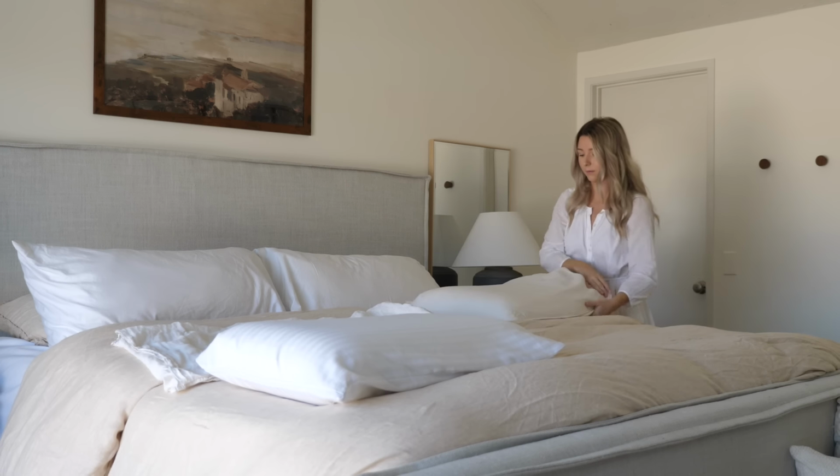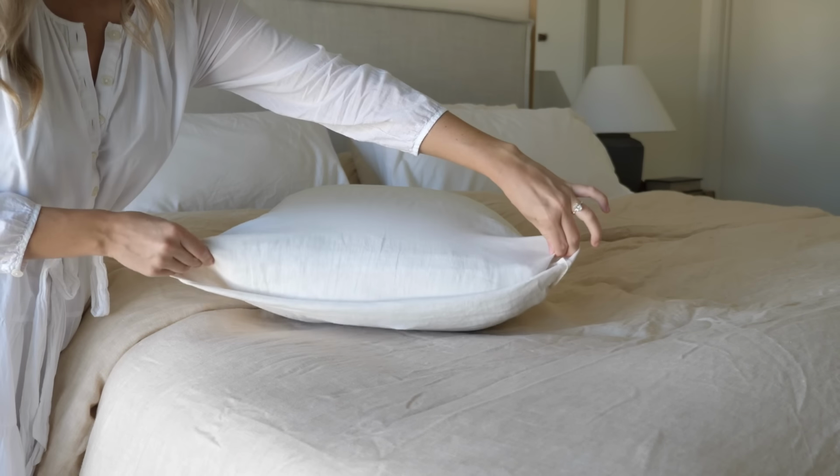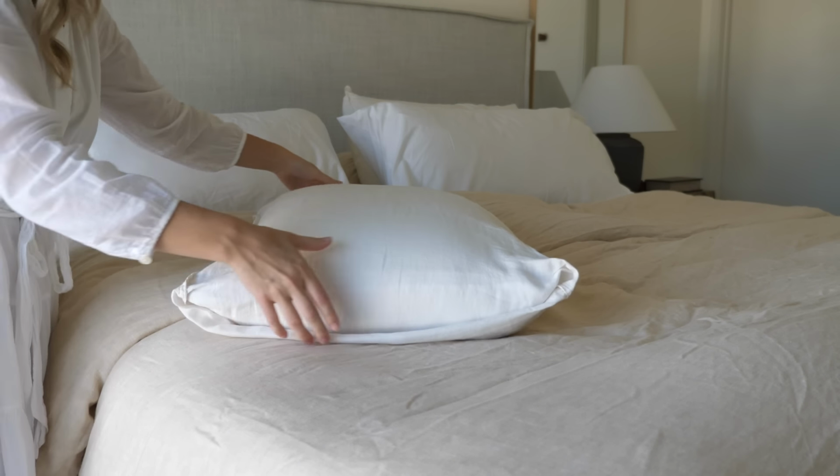This is just that one extra step that you can incorporate to make the perfect looking bed. So this works every single time. It really keeps things neat and tidy and makes your bedding look that much more pristine.